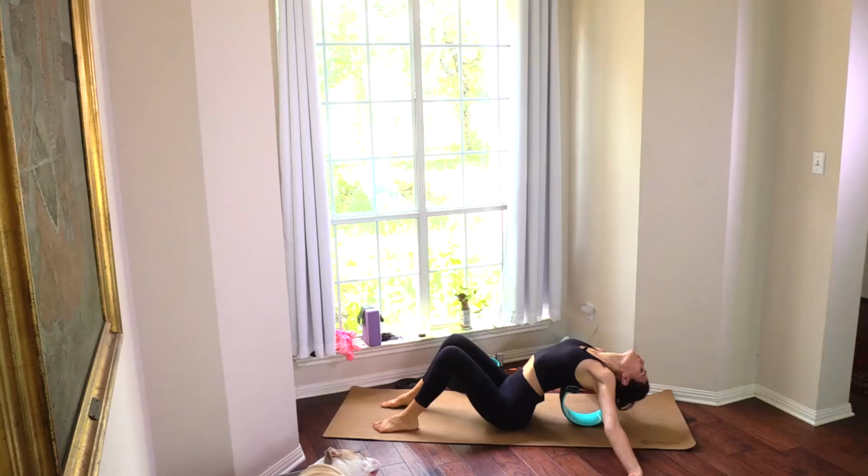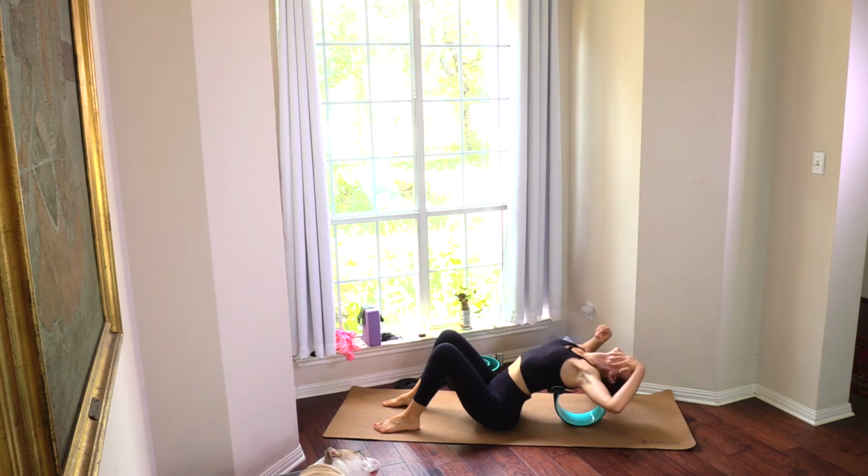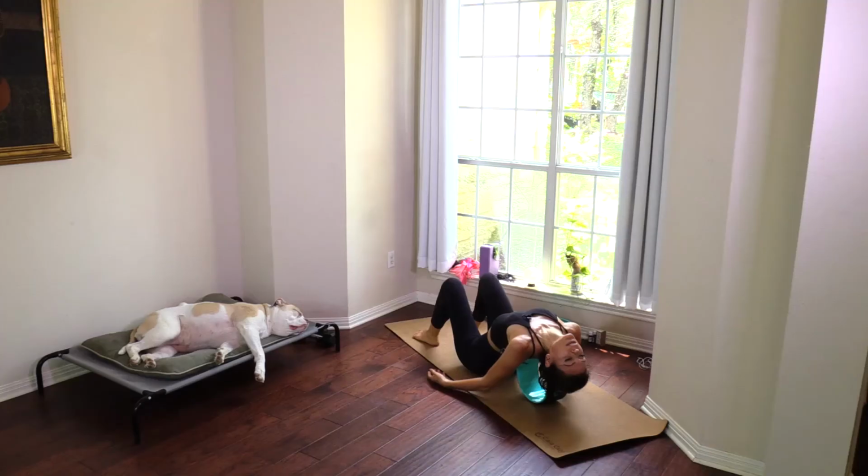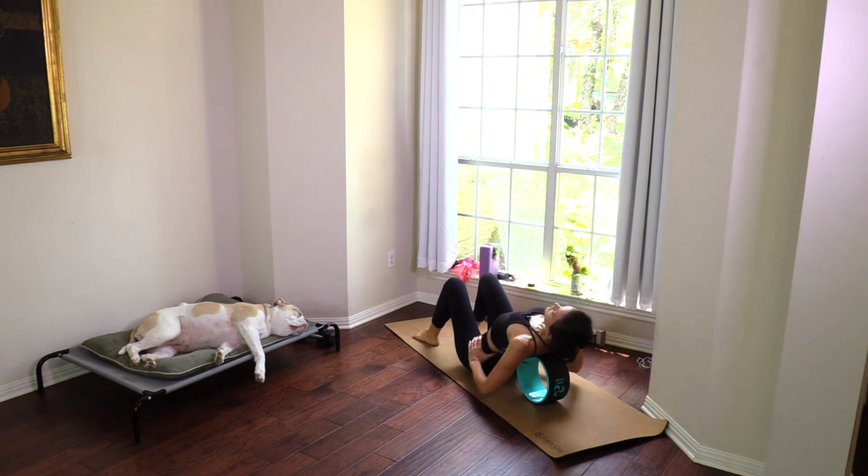Give it a few good breaths here and feel everything coming undone in the structure. If you have any areas of tension in the upper back, this is your time to just breathe into those areas.